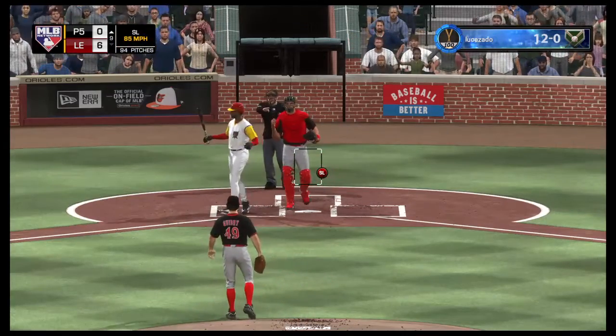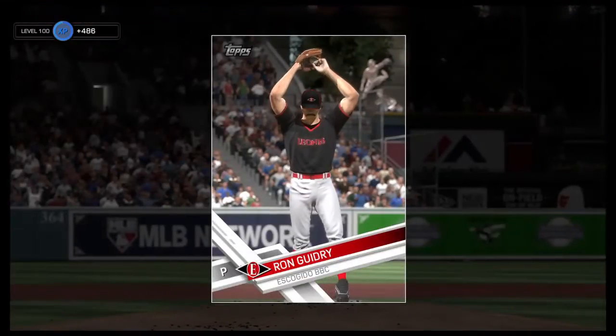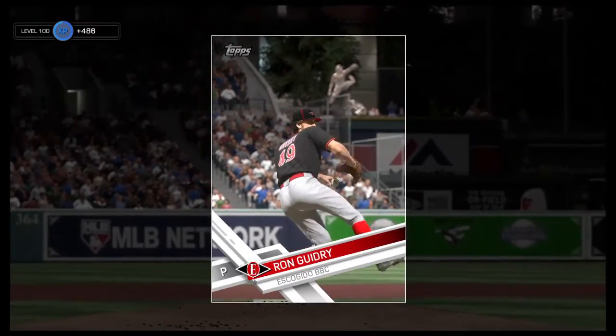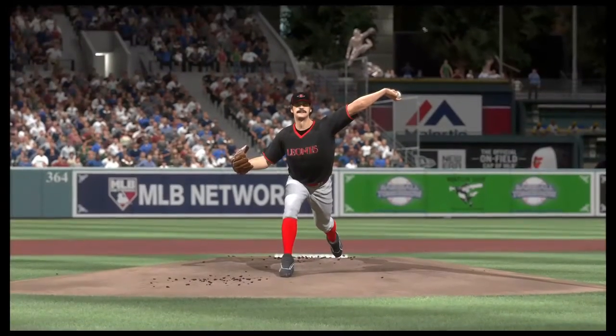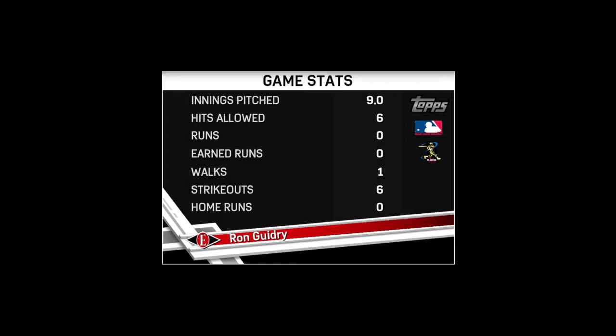And here's a foul tip. Held on to strike 3, and that's the ball game. Well, we've talked about his dominance all throughout the game, and he ended up finishing what he started. A complete game shutout. He's our tops player of the game.